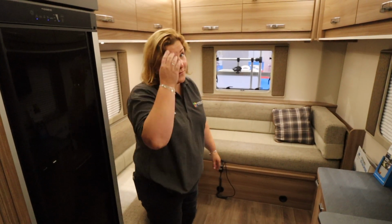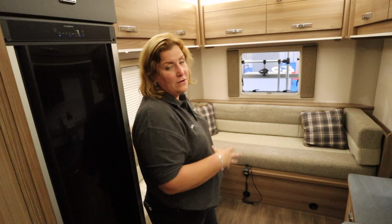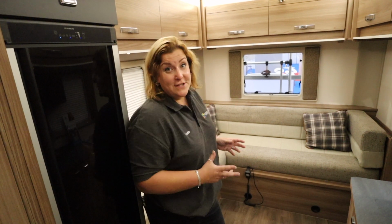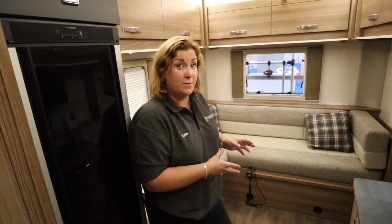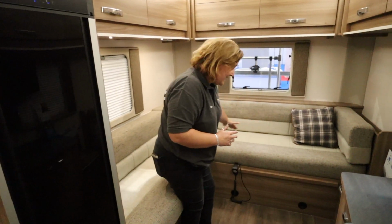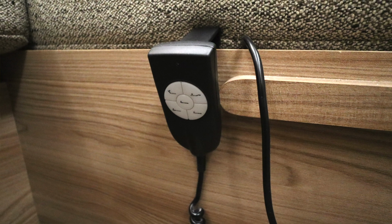Now this particular couple that we made this for, they had a motorhome in previous years, and they really loved the L-shaped lounge. So when we were designing this, they really wanted to make sure that they could still keep that. But it does open up and make into a double bed. But one key feature that they needed out of this double bed makeup was the fact that this side of the bed would profile. So rather cleverly hidden in here is actually a profiling bed. And that will lift the head and the knees.